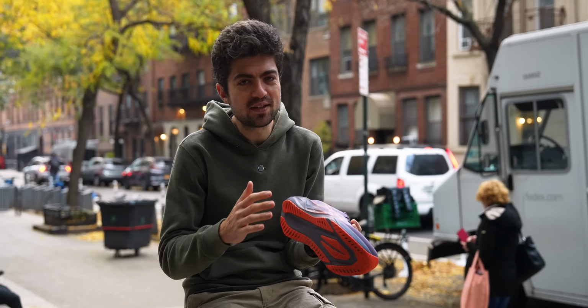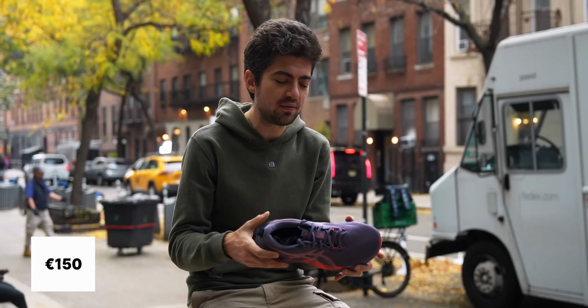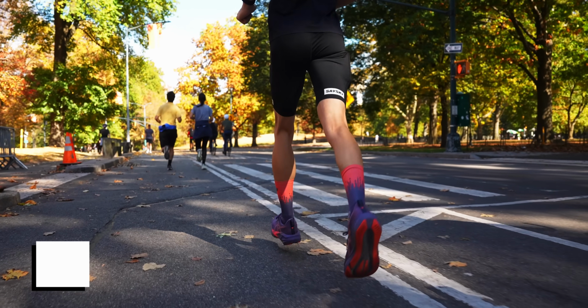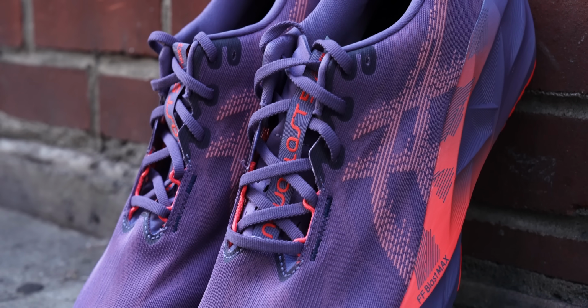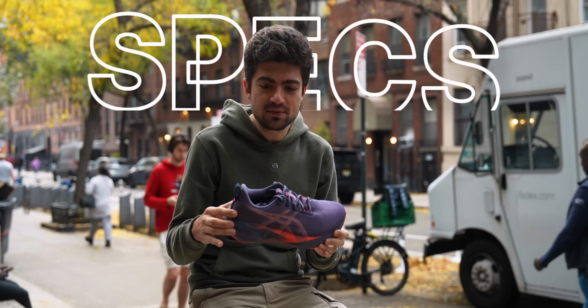But first of all, I think the most important thing is that the price point remains unchanged at €150, $150. Which makes it a very competitive entry-level, middle range, daily trainer with all the versatility of the Novablast range. Quite frankly, a shoe that I think deserves quite some attention because it can work for many different runners. Let's look directly into the specs of this shoe.